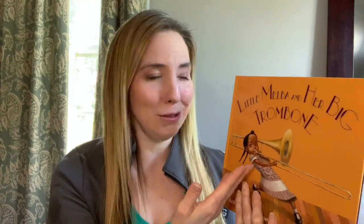Regarding diverse literature, basically the point is to show kiddos that every child in the book doesn't have to look the same, that every child in the book doesn't look like them, and to show other children that there are kids like them in books. So some of the great diverse literature, Little Melba and Her Trombone, isn't necessarily a book about racism or anti-racism, although it does touch on the struggles that she has, but it's a story about a little girl who plays trombone.